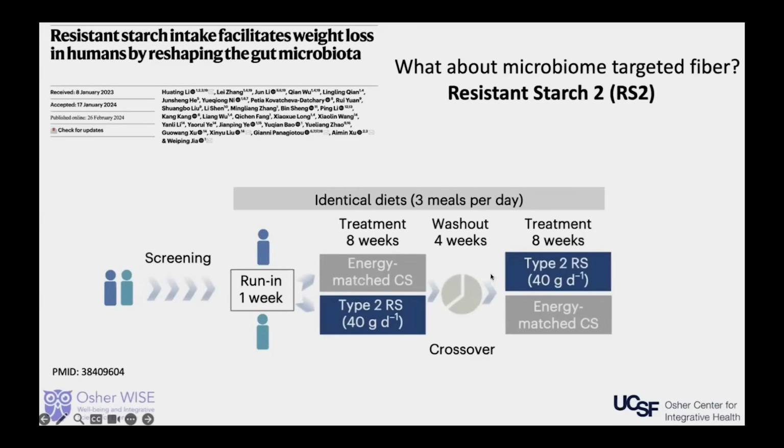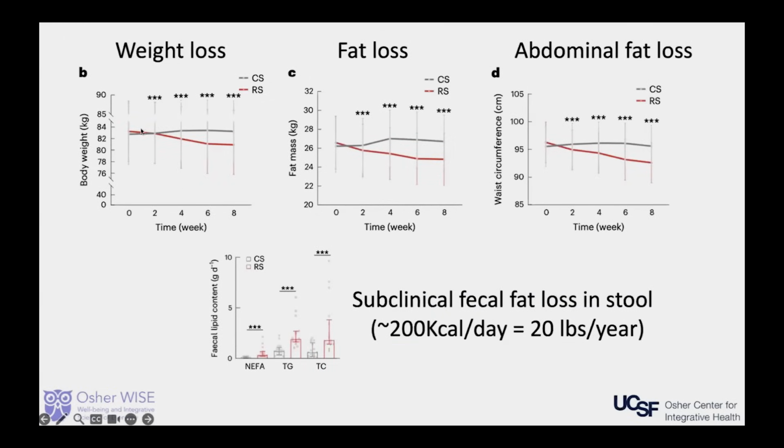And then they did a washout, and it was a great clinical trial design because they did a crossover where each patient was their own control. So they energy matched, and each patient had a control phase and then a resistant starch phase. What they found was quite exciting: in the resistant starch phase, each patient tended to lose weight, and in the control phase, each patient tended to have a slight increase in weight. A lot of this was fat loss, and particularly abdominal fat loss, the type of fat that we think particularly drives insulin resistance.